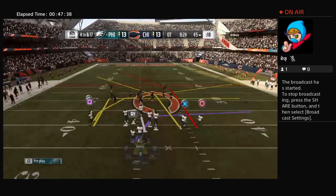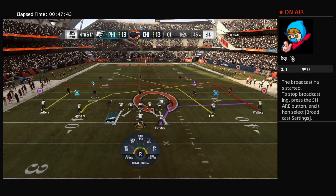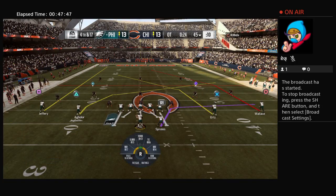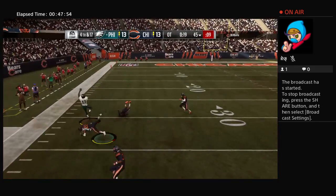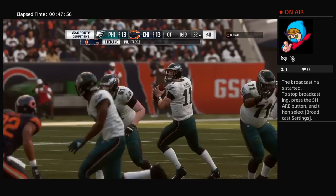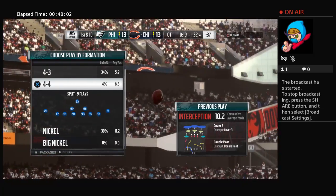A big call here in overtime. They're going for it on fourth down. 82. The Eagles indeed snap it. Wentz. Oh, and it's intercepted. Crayvon LeBlanc with a pick. So we will see yet another drive in this overtime.